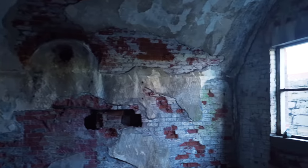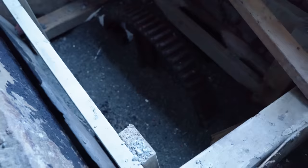So I'm not sure what this is. I think there's a sign out front. We'll have a look at that here in a minute. Pretty cool. I like looking around these kind of places.